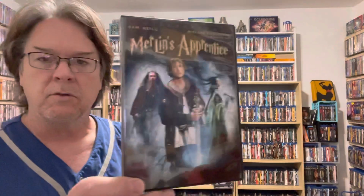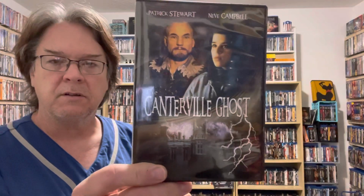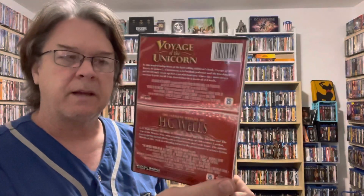You can see that. This is actually packaging. So, Merlin's Apprentice, The Canterville Ghost. This is actually really good. I enjoy this. And then Voyage of the Unicorn, H.G. Wells. And one package. I believe they're actually on separate discs. Yeah, they're actually on separate discs, so that was at least a good thing with that.